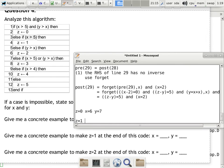Z equals 1 when x equals 6, y equals 6 also. That will make it happen, right? Because when x and y are both 6, y is greater than x is going to be false. So that will make the condition of line 1 fail. It's going to be false. And that would make the condition of line 3 the first one that is true. I don't even care what goes after this one, because as long as this one is true and the first one is false, I will take this branch. Okay? Okay, so that takes care of that.